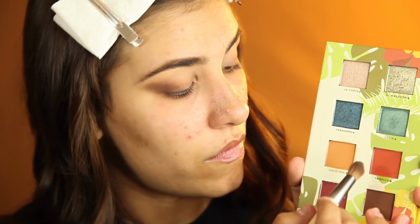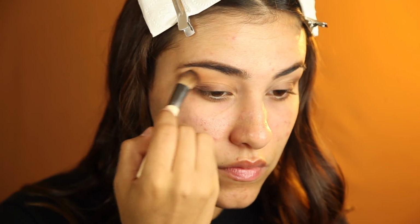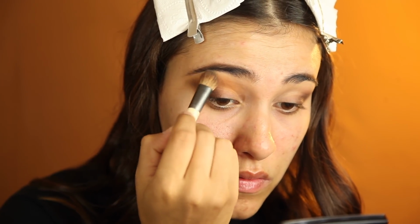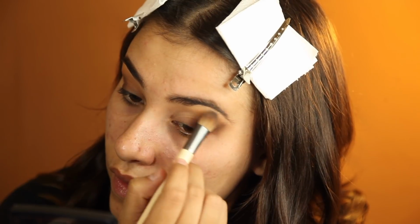Alright, I'm going back into the palette and I'm taking Coco-Taxi. I really love mustard yellow. I feel like I've said this 3 times in this video, but, oh my god, I love mustard yellow. I feel like with this lighting though, I could not see the Coco-Taxi, so I was going in. And this is just a fluffy Eco Tools brush. There's no name on it.